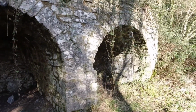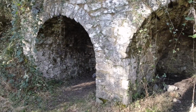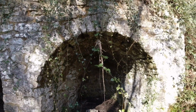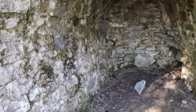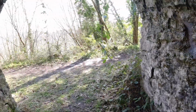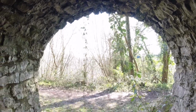So this is the old clay kilns. From what I've read, they used to bring the clay up from the river, which is where we're going now. These are quite old. I've camped in these overnight. They're quite dry. You can imagine it could be absolutely tipping it down and you'd be sat in here overnight. Get your little fire going at the entrance and you'd be well away. Awesome.